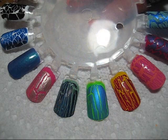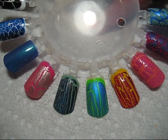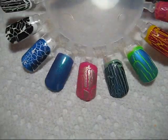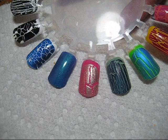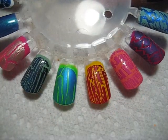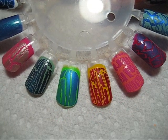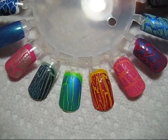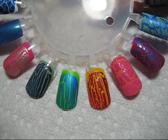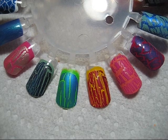But anyway, I'm not going to ramble too long. I hope you guys enjoyed this look at my new crackle polishes, and yes, the gold does crack better when you do a thinner coat. So stay tuned. If I get more crackle polishes, I will probably add some more comparison videos, and I'll link these all together.